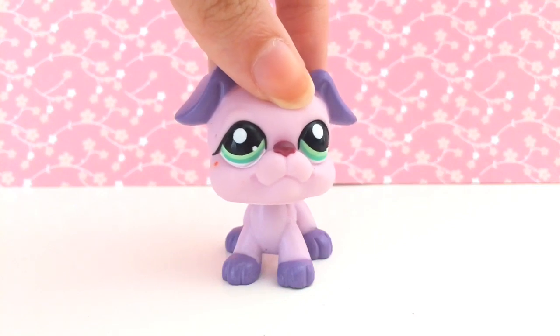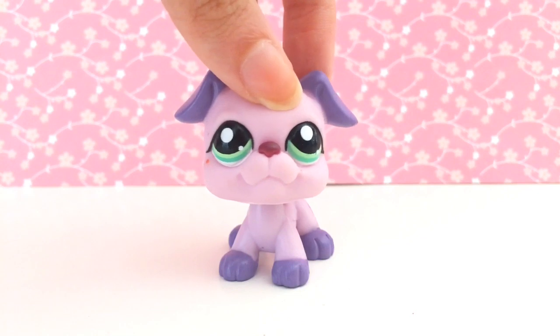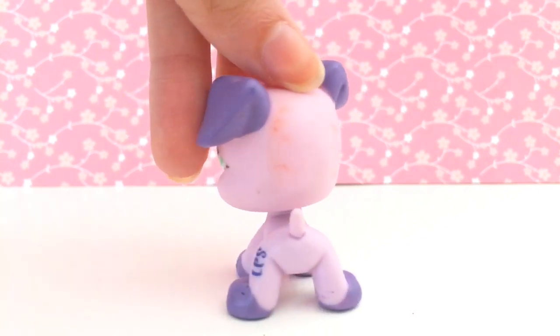At number 5, we have the boxer. These ones are literally some of the cutest LPS I've ever seen. Look at their faces. They look so innocent and cute. Look at their big old eyes, so adorable. Then they got Cheeto dust on the back of their heads.